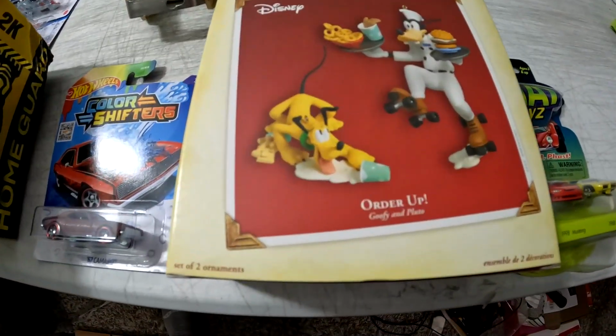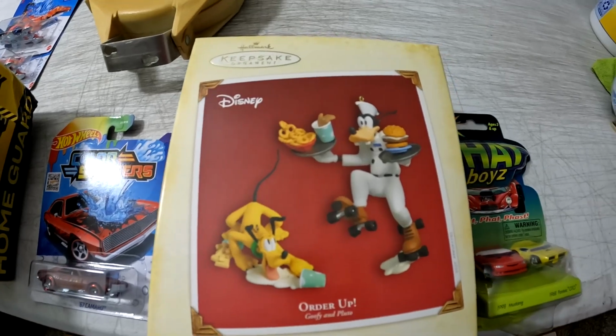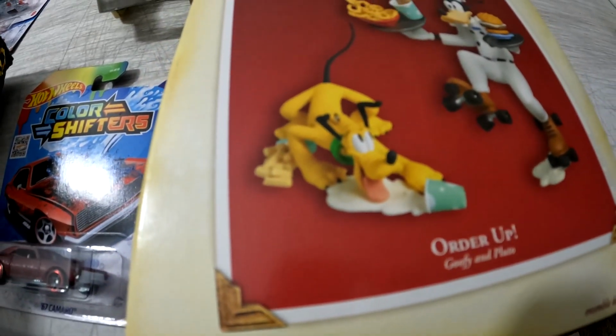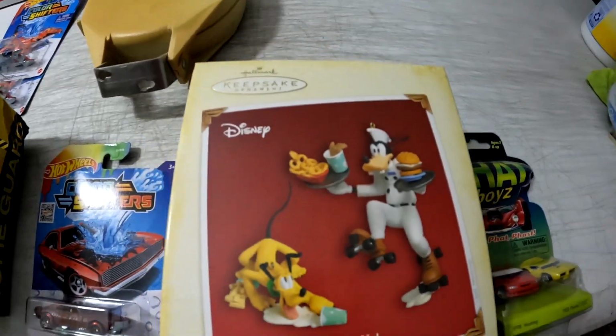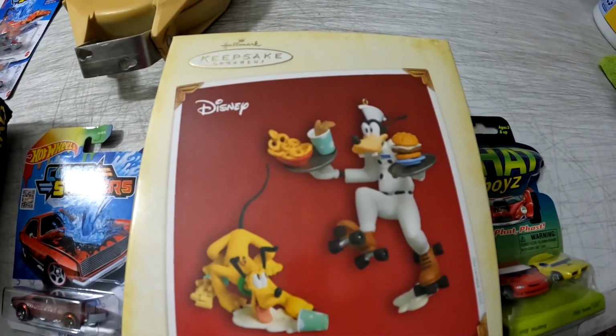Hallmark ornament. This says order up, and it has Goofy and Pluto. This is actually really cool, and as you guys can see there, it looks like you dropped a milkshake. Pluto's happy. Goofy looks like he's about to fall down. Sold for $15 plus shipping.